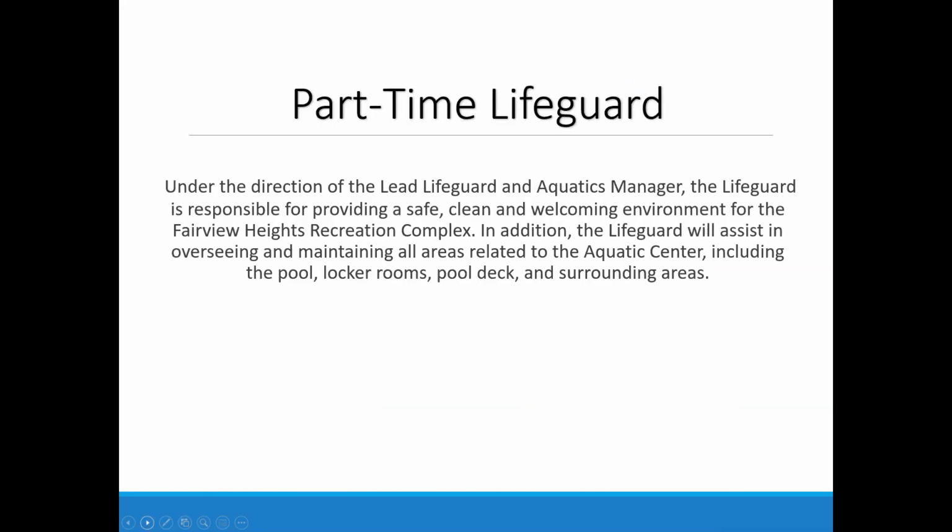So the first position is part-time lifeguard. Under the direction of the lead lifeguard and aquatics manager, the lifeguard is responsible for providing a safe, clean, and welcoming environment for the Fairview Heights Recreation Complex. In addition, the lifeguard will assist in overseeing and maintaining all areas related to the aquatic center, including the pool, locker rooms, pool deck, and surrounding areas.